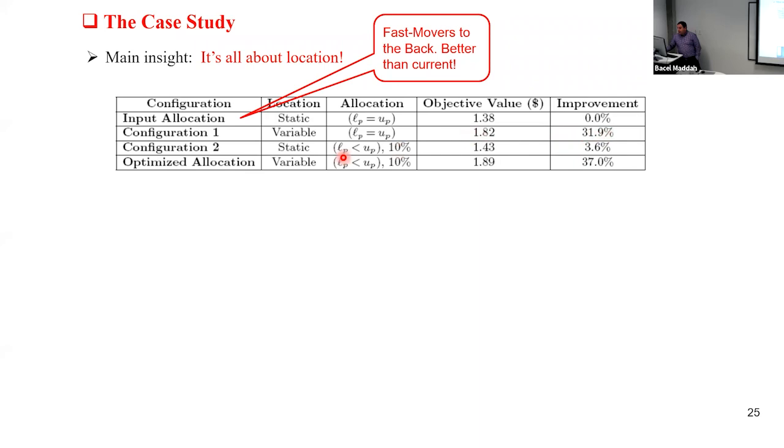Now, we did a second experiment where we said, no, we're going to follow the classical approach. Let's keep everything in their current location, or in their input location, actually. But let's try to play with these bounds, okay? We did that, and we only have an improvement in the profit of around 4%.